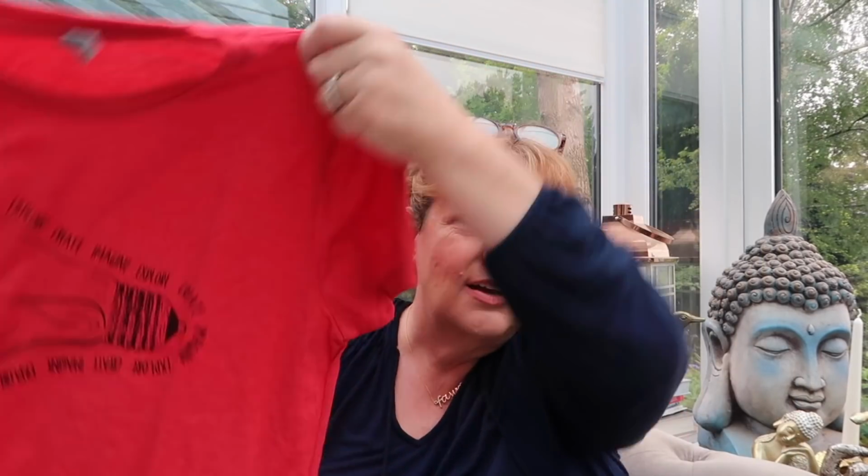I'm not a red t-shirt person, but I can imagine it with a shirt over the top in the wintertime in particular. So I'm happy. And then there's the jewellery and the card. So create, imagine, explore. And what does Mama Helena say?